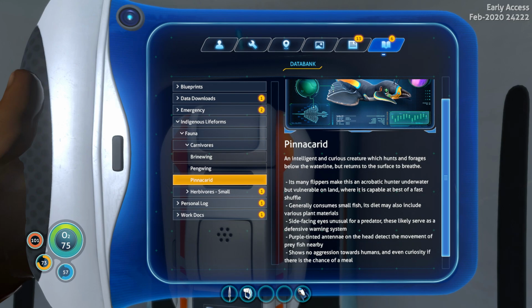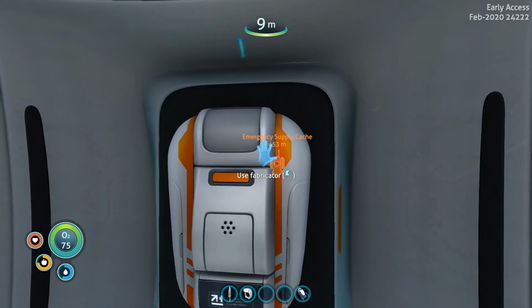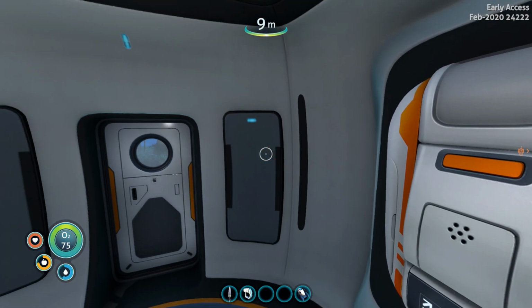Side-facing eyes, unusual for a predator. These likely serve as a defensive warning system. Purple-tinted antennae on the head detect movement of prey fish nearby. Shows no aggression towards humans, and even curiosity if there is a chance of a meal. Assessment friendly.